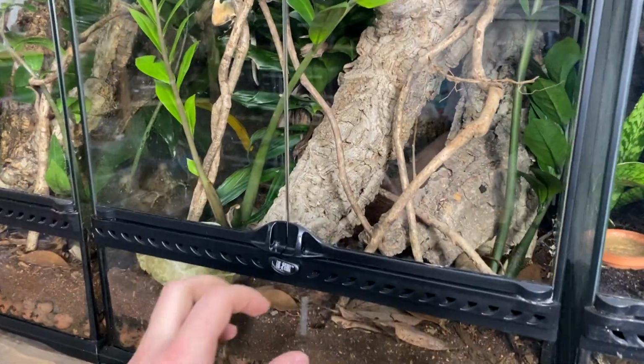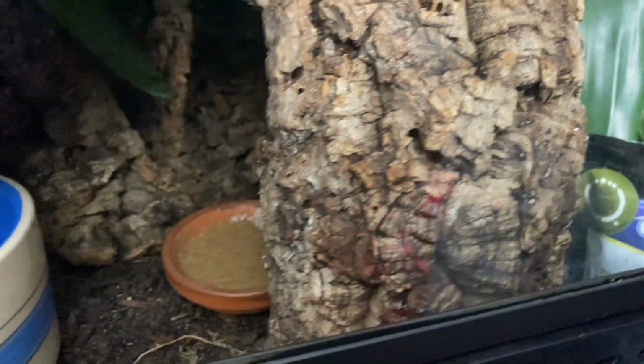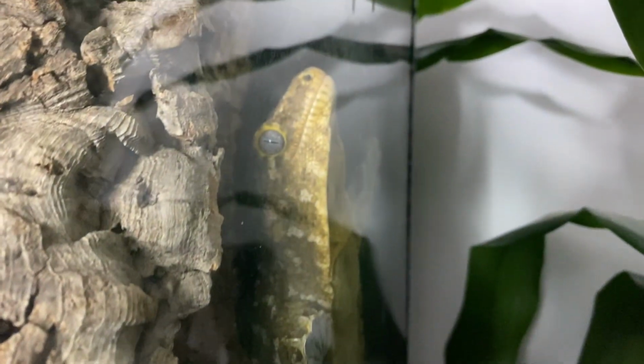All right guys, so although Jabba and Leela are clearly being super shy and annoying and they don't want to come out, I see you there. It's kind of cool to have this plant here because then they can hide behind something that's not in the enclosure. It gives them a sense of security. There's Leela, just so you can at least see them. These dishes will be empty in the morning.